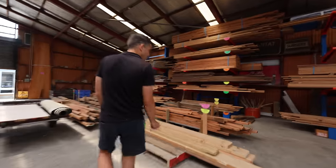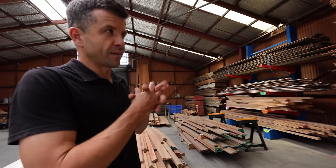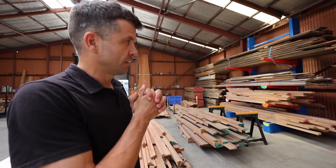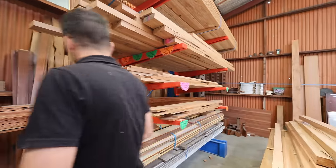Okay, so we need something long and something wide for the sill, but whenever we need some sort of rimu or native timber, this is where we go, because it's close by, and they get it all from places that they demolish.